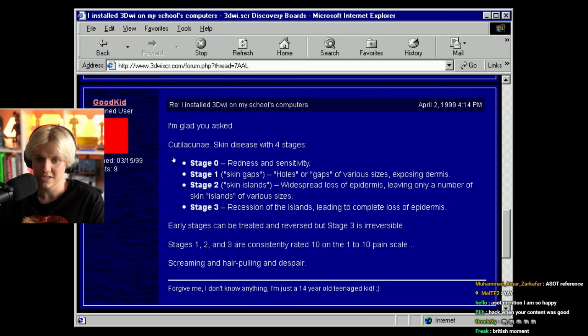Cutilla cune. Skin disease with 4 stages. Stage 0, redness and sensitivity. Stage 1, skin gaps, holes or gaps of various sizes, exposing dermis. Stage 2, skin islands, widespread loss of epidermis, leaving only a number of skin islands of various sizes. Stage 3, recession of the islands, leading to complete loss of epidermis.